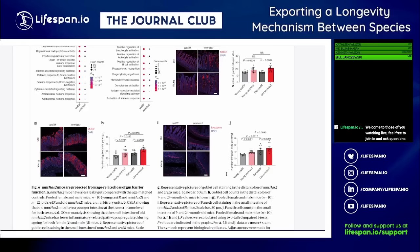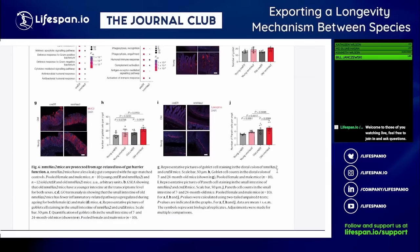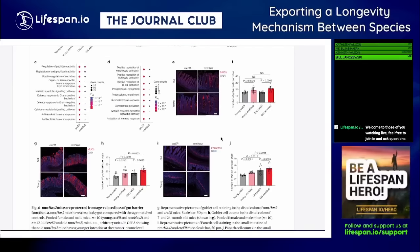They do mention, and I believe they have higher levels of... Do they have higher levels? They don't have higher levels. So there's also these Paneth cells, which produce a variety of antimicrobial compounds. I forget what the significance of this was. I think they mentioned here that lower levels means there's probably less antimicrobial compounds being produced because the gut is healthier. So that's somewhat of a paradox here. But essentially, what they're demonstrating here is that you have less leaky gut in these older mice that have NMR Has2.